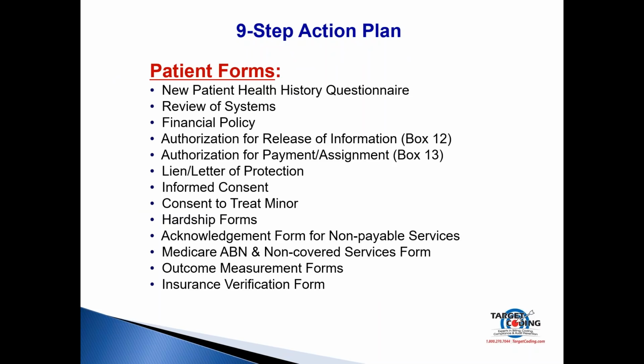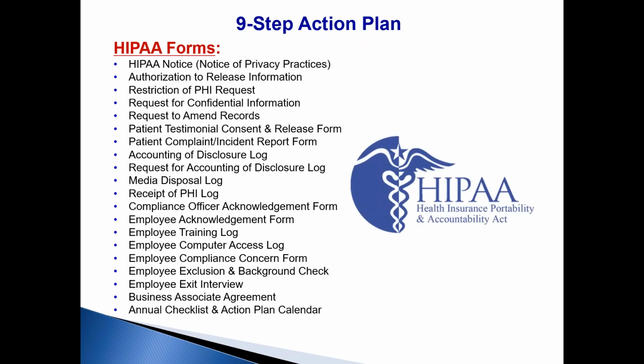Some offices have a lot of paperwork. Some offices don't have enough. Some offices are using forms that are outdated and old and don't even make sense. That's part of what we do here at Target Coding. I guess actually for the 9-step action plan, step 10 would be to contact Target Coding for help. I should put that in, I guess, because many doctors that we work with that show us their forms, they're old, they're outdated, they don't make sense. They're actually making things worse. So get a forms evaluation.